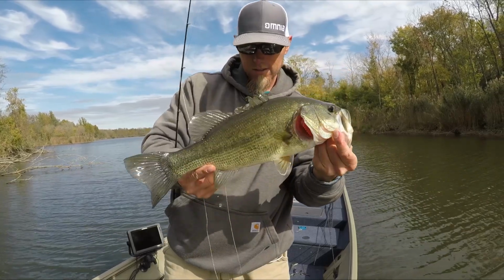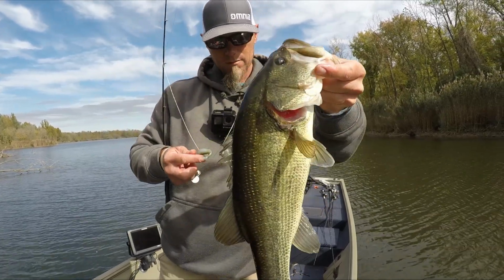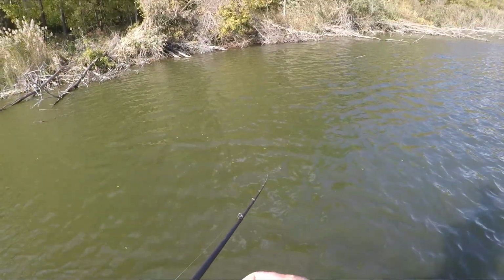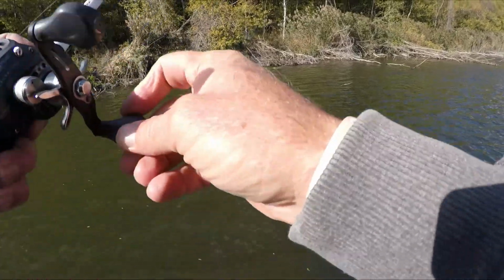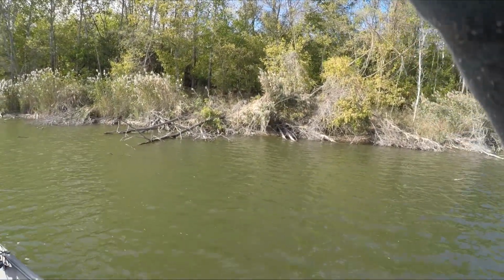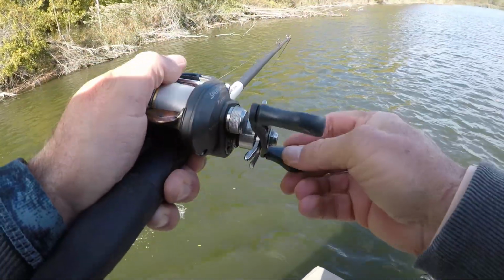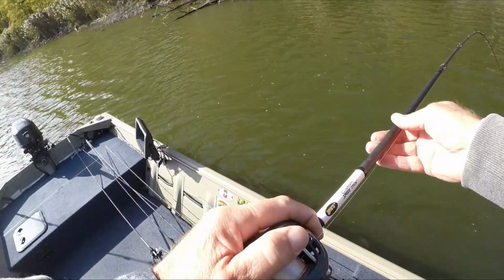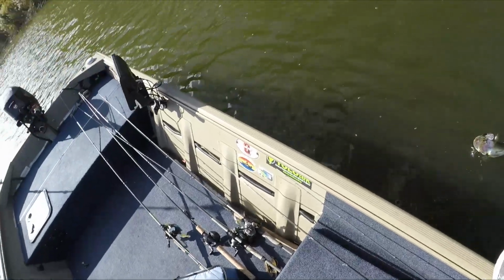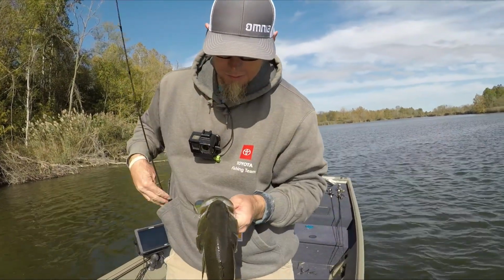Kind of digging this lake. Making me work for it at first, but I think we're figuring something out. Seems to be the ticket. It's a good one. There he is. Off that laydown. Sucked it right in. Pretty decent little fish.